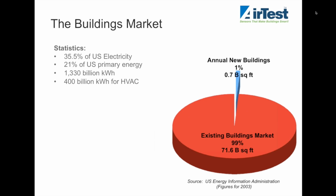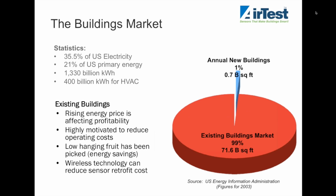And if we take a look at it and we compare the number of new buildings built every year versus the existing building market, the annual new building market is only about 1% of the total buildings market. And existing buildings today are faced with a number of things. They already have rising energy pricing that's affecting their profitability. Building managers in those buildings are highly motivated to reduce operating costs. Usually every year there's some sort of incentive for them to reduce costs.